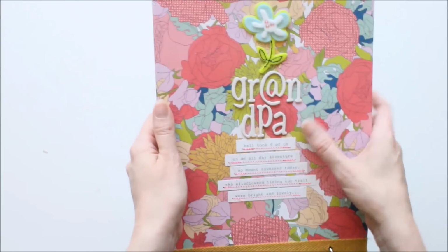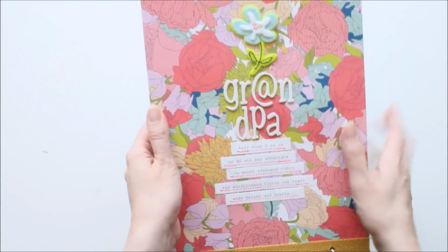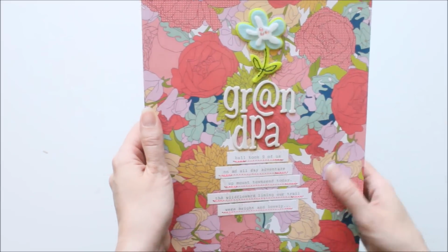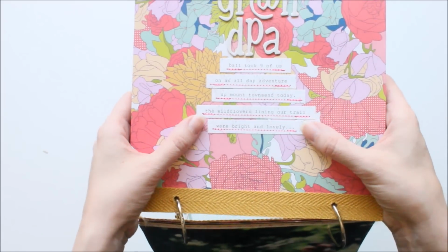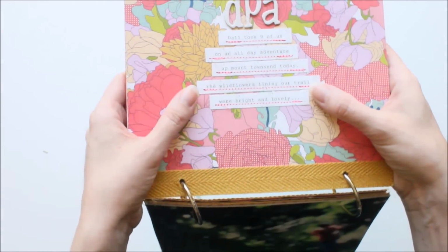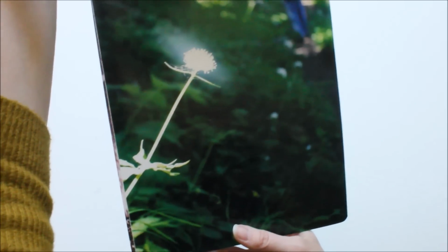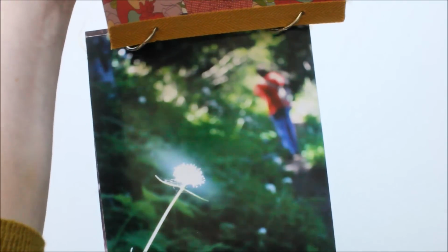A cute little felt embellishment. I just thought these felt embellishments were so cute, and I think they might have been Prima. I don't remember. It was years ago, like maybe 2010. And then there's the photo. Super fun.